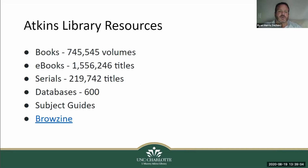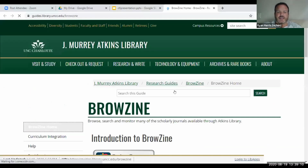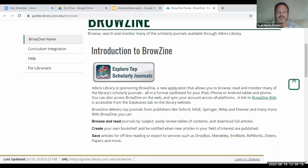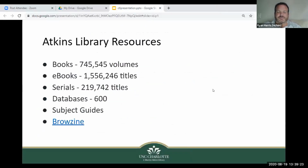A resource that we like to point out to faculty as well is BrowZine. This is a tool that you can download to your iPad or to any platform. Our guides look funky right now because we're reformatting them. What it does is it collates different journals that you're interested in, so you can get table of contents updates, you can download PDFs. From the catalog, we've integrated BrowZine into that, so you can directly download a PDF, which is nice as well. You can also click on our link resolver to get access to full text.